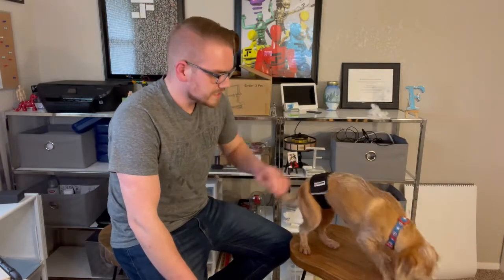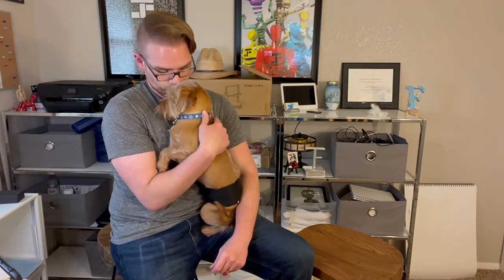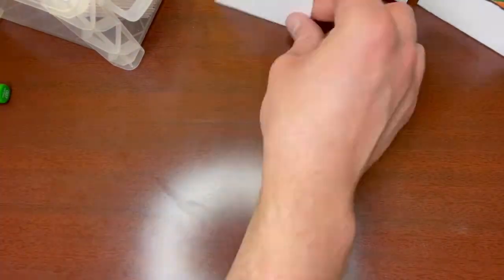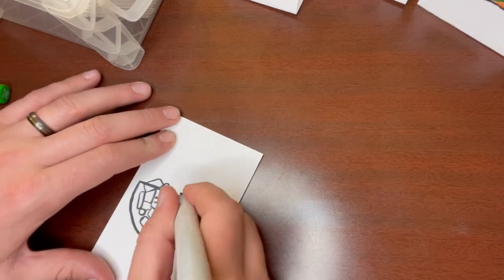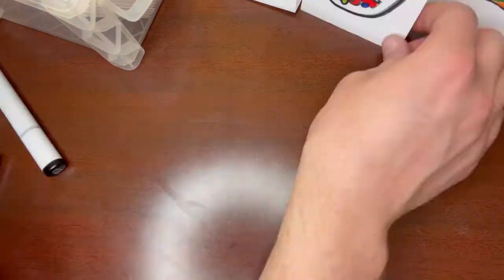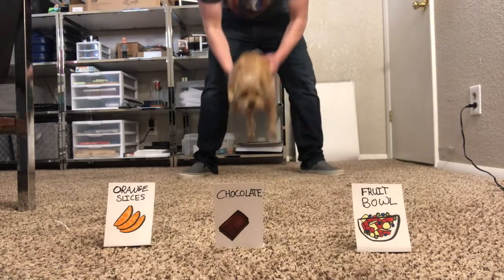All right, so here we have Stitch. Whoa, there goes Stitch. Okay, so Stitch is gonna stay up here. He's responsible for the sides, aren't you? He's gonna be able to choose between chocolate, a fruit bowl, and orange slices, because I think any of those would be a really good side. Bacon could be a good side, but we have it as an entree, and I don't wanna do bacon entree and bacon side. So we're gonna put Stitch on the ground and let him pick which side he wants to make for his mom. Let's do it. All right, buddy, go.